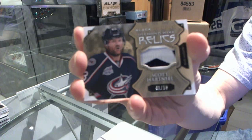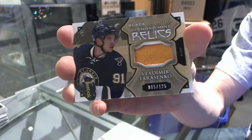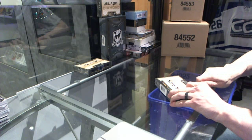Diamond Mine Relics patch. And we've got a Diamond Mine Relics jersey, numbered to 125 for the St. Louis Blues, Vladimir Tarasenko. Vladimir Tarasenko out of 125 for the Blues. Box four.